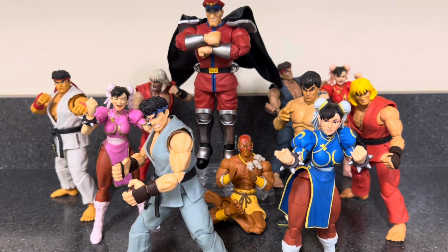What's up, figure fans? The way I got it figured, back with another top five review. This time we're looking at the top five figures in the Jada Toys Ultra Street Fighter 2 line. We have 11 figures in the line so far. Some of them are the same character or a variation of the same character, but we've got six actual different characters. So we're gonna count them down, the top five.